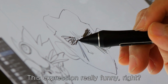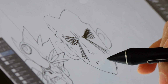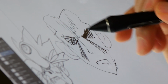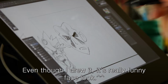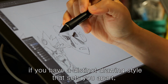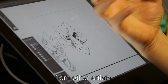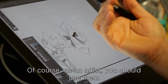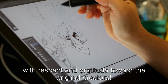This expression is really funny, right? Even though I drew it, it's a really funny face. It's hilarious. Therefore, if you have a distinct drawing style that sets you apart, you can study and incorporate expression techniques from other artists. This is entirely different from plagiarism. Of course, as an artist, you should use them with respect and gratitude toward the original creators.